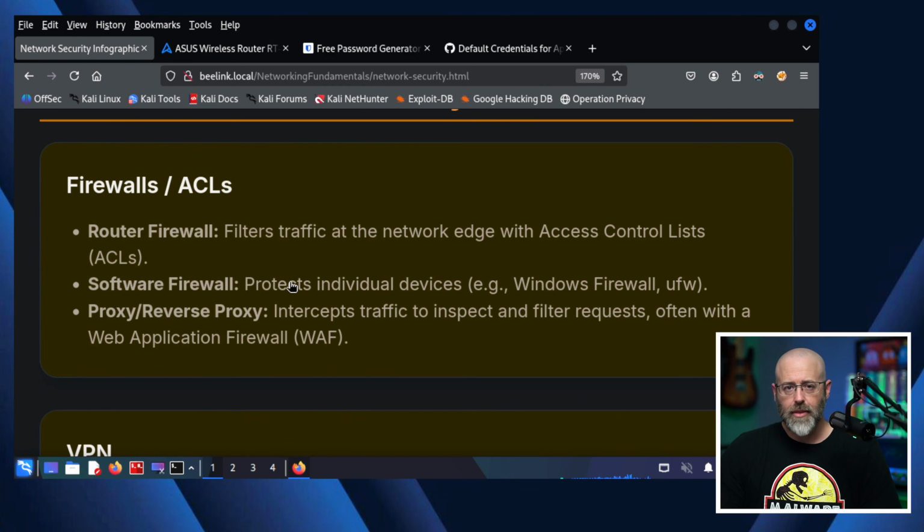Firewalls. You know them, you use them, you love them. Your router can act as a firewall in a lot of ways. You can tell, hey, block this, drop that, don't accept, allow this, don't allow that. We have ACLs, access control lists, to make all that fun magic happen. You can use hardware firewalls. You can use software firewalls. Think your Windows firewall.